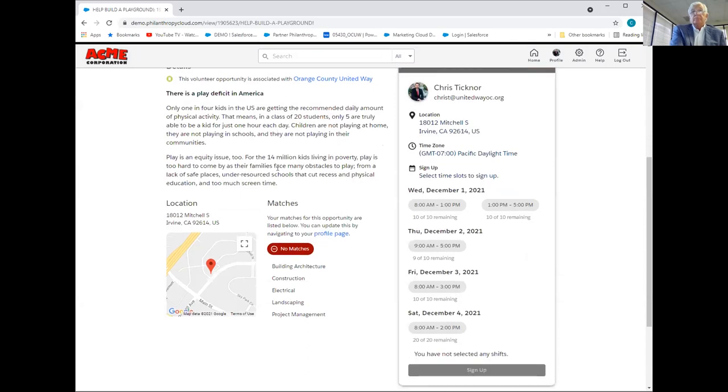So let's say I want to get committed. I say I want to build a park, help build a park. And to do that, I just go over to this volunteer box over here, and I can see that there are five different shifts that I can pick from. If you remember, Marcus Brody has signed up for that volunteer activity on December 2nd, and we can see that there are 9 of 10 spots remaining.